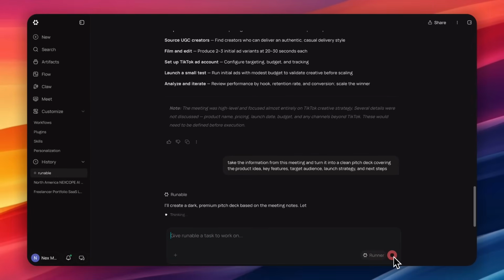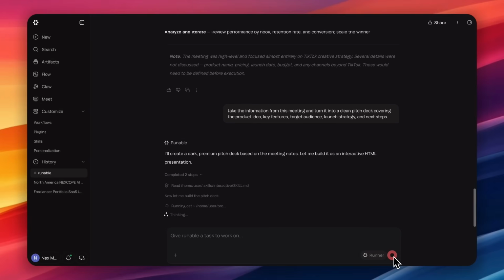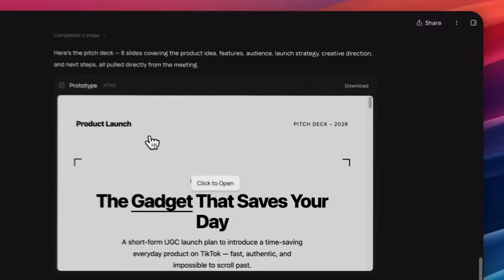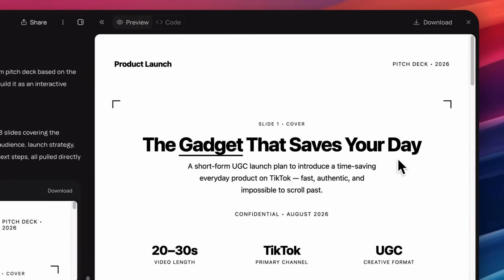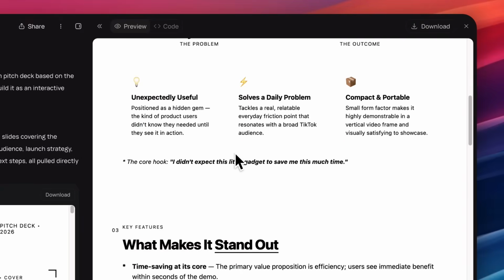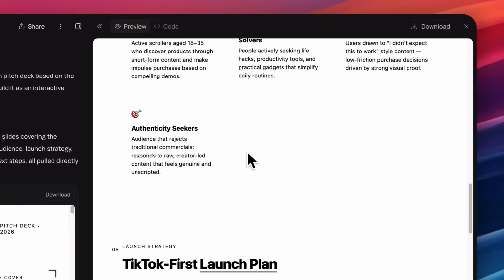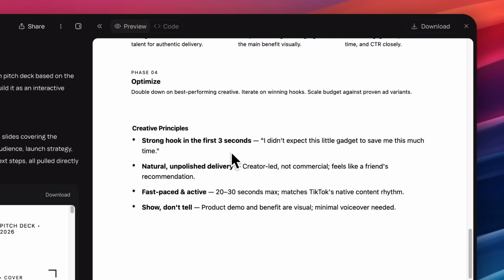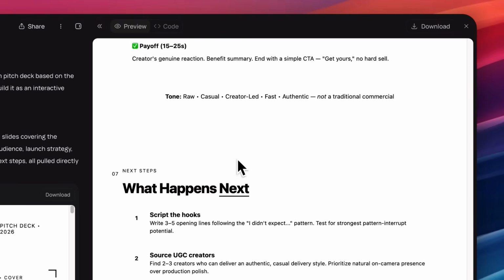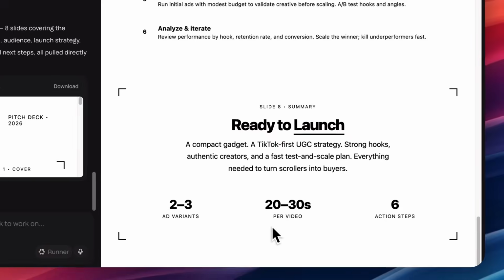And this is honestly where I think the workflow becomes much more interesting. I'm not just getting a transcript that I'm going to forget about, I'm turning the conversation into something I can actually use. And depending on what I'm working on, the same meeting information could also be turned into a report, a website concept, or other business materials. What I like here is that the meeting itself becomes the starting point for the next stage of the work. And instead of ending the meeting with a folder full of notes, I can actually walk away with something polished that I can share with my team or use for the next step.